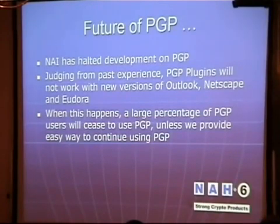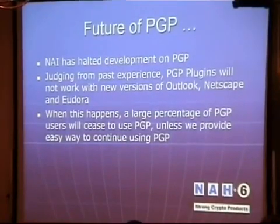And if the past is anything to go by, Outlook, Eudora, Netscape will all need new plugins once new major versions of these programs come out. The unavailability of those plugins will mean that a huge percentage of the PGP user base will stop using PGP. We saw a dramatic increase in PGP usership when PGP 5 came out with the graphical user interface and the plugins. I think PGP usership went times 10. And I don't see why we shouldn't expect an equally dramatic drop once people need to hold on to outdated mailers just to be able to use PGP.